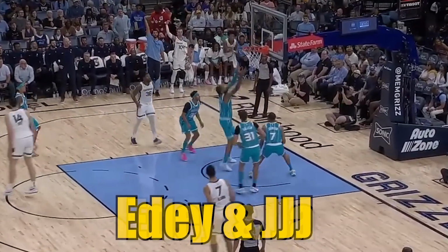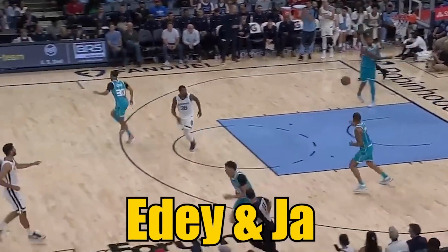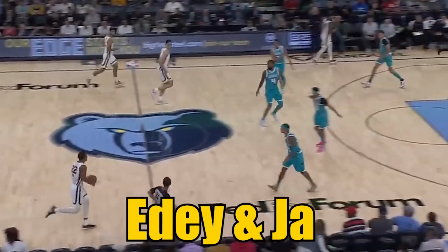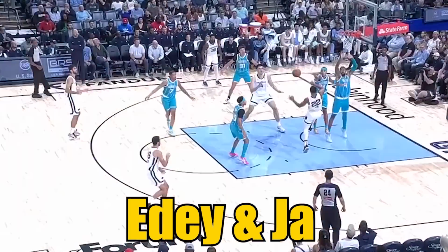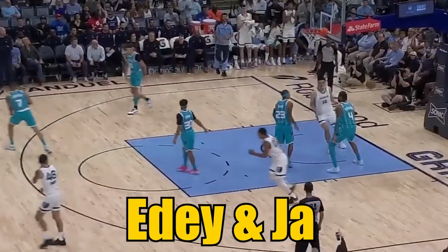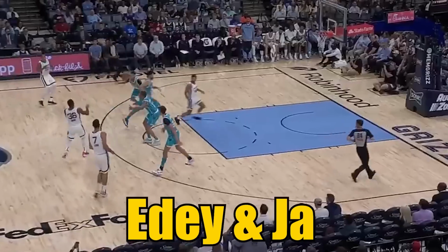And I briefly mentioned Ja Morant, but having Morant next to Edey, that's a combination that could really shake up the league. Edey's massive presence and Morant's electric playmaking could create a deadly inside-out dynamic that'll be tough for anyone to stop.